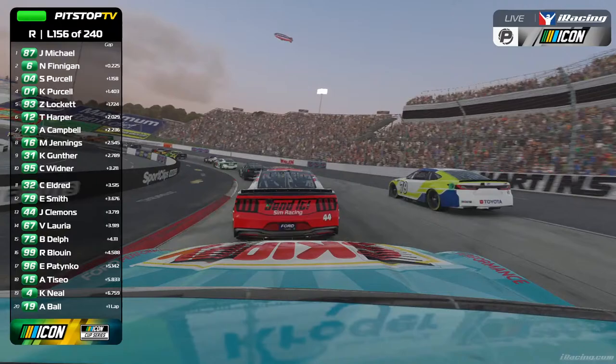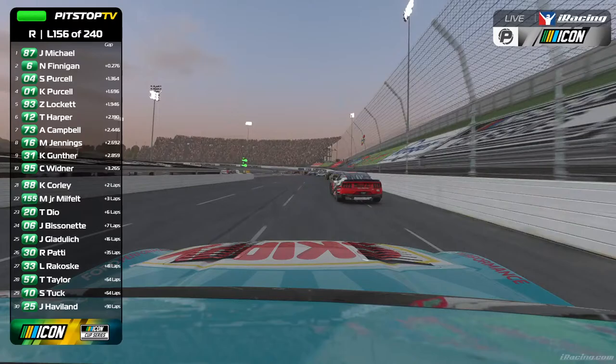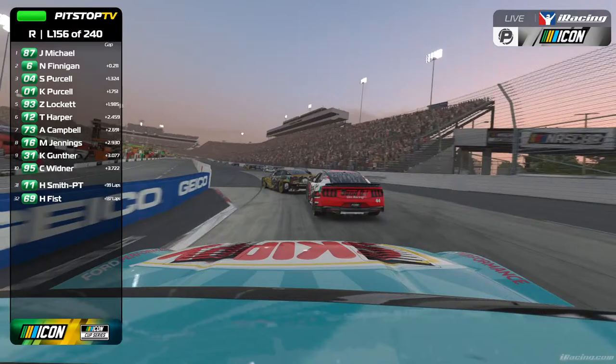Vincent Loria there, getting into Joshua Clemens. I don't know what happened to Loria on the start, but he's behind Eldred and Clemens, who both pitted under that yellow, and Kevin Gunther. So there are 3 cars on his exact strategy. He's behind. There's one of them. Eldred gets loose. Clemens gets him.